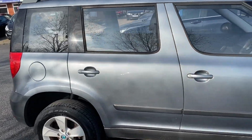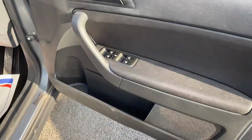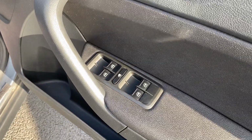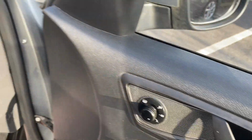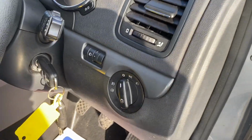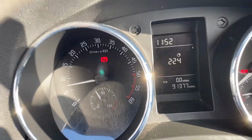So let's have a look at the inside. Okay, so let's have a look at the inside of the Skoda Yeti. Driver's door card, you've got electric windows for all four doors. Your electric mirrors as well. Coming on into the cabin, there are two keys. I'm going to show you the dash, then you can confirm the mileage at 91,377.